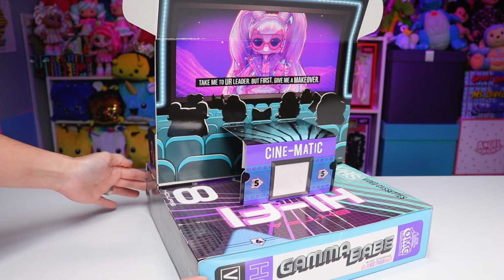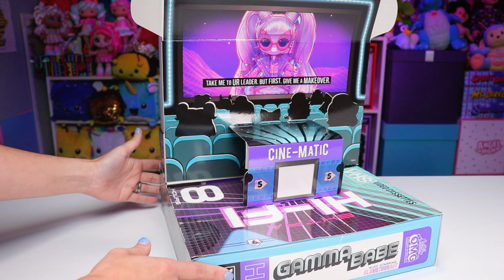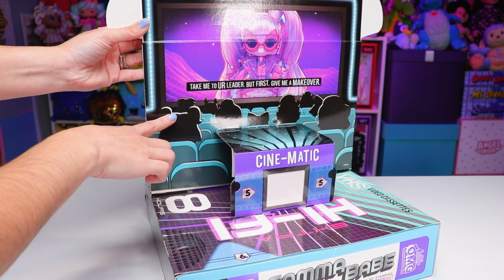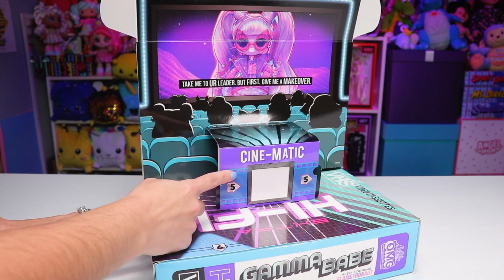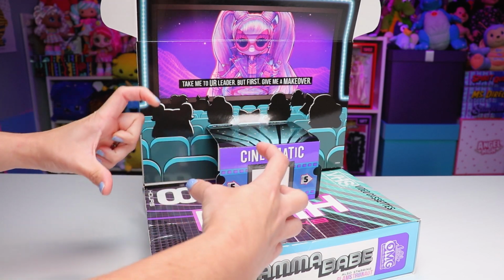So as you can see, I have set up my stage. This is what comes underneath the main cover for the doll. So on this side, we have a little cinema, and we can see Gamma Babe in the back, and all the little LOL silhouettes are watching this movie. It says, "Take me to your leader, but first, give me a makeover." Then down here, we have a little cinematic viewer, which we'll use later on when we get little film strips.